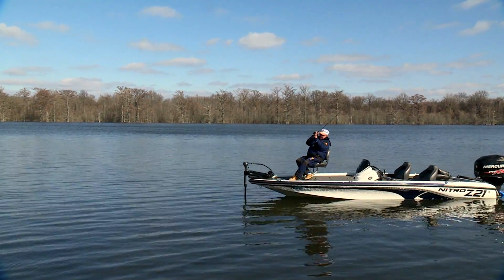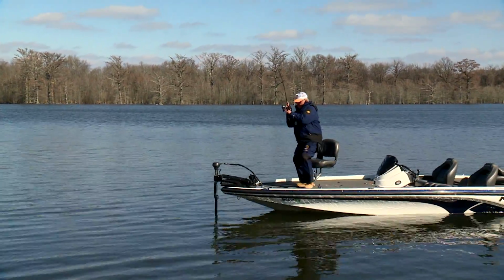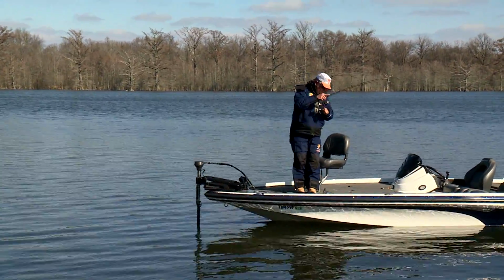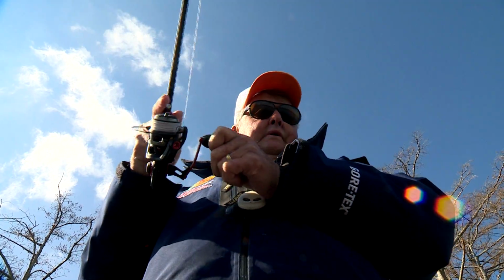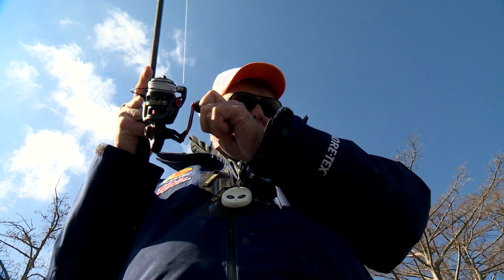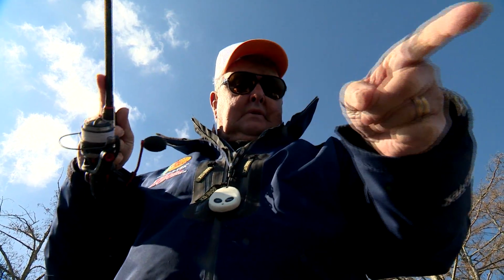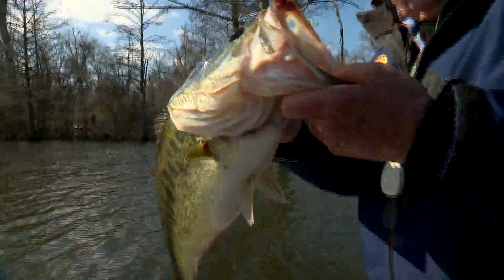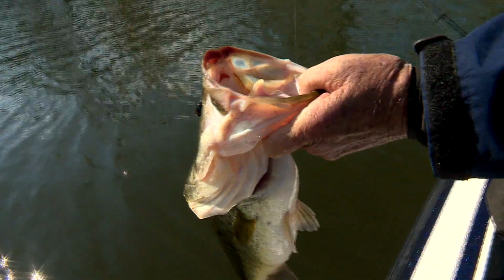Come run at me. Oh yeah. Ooh-wee. That's the best fish I've caught all day right there. That's a good one. He's barely hooked. Big old fish. Look at the size of that. Get some line back here. Come on back here. Hooked you good. Look at that one. Nice, nice, nice. Turn you loose.